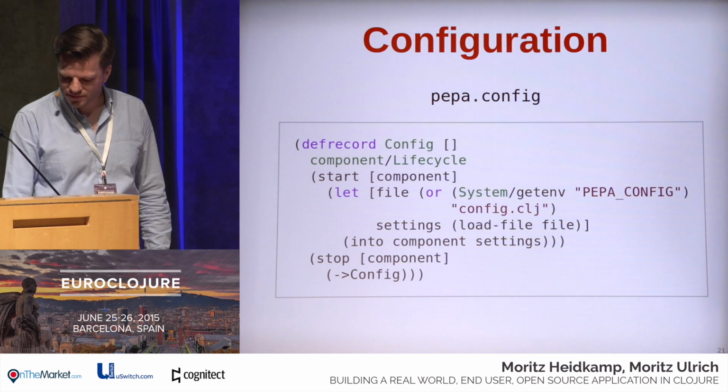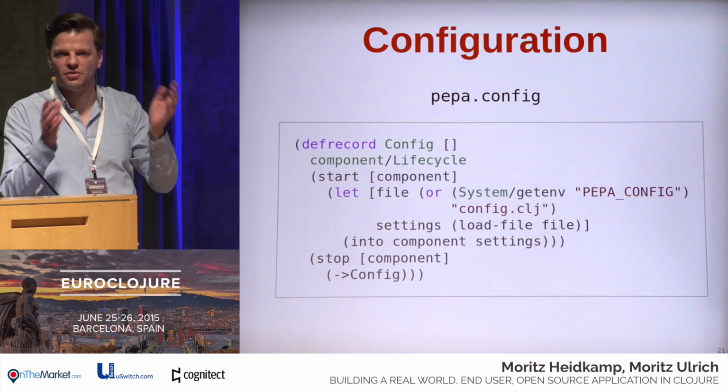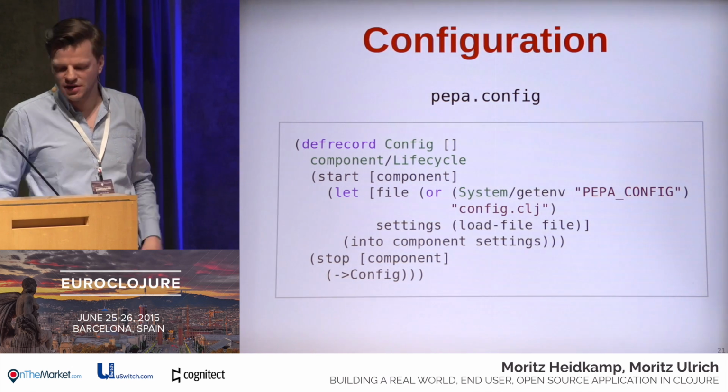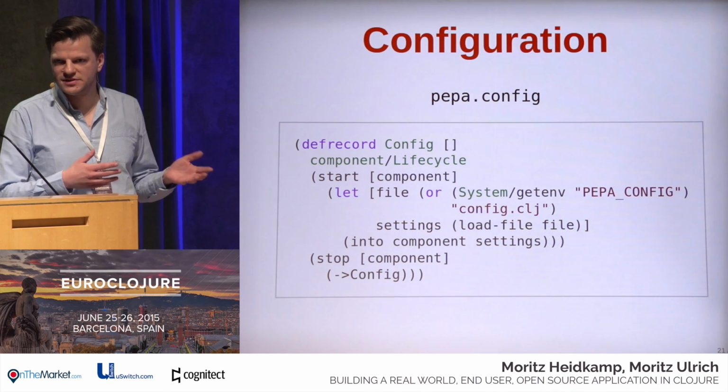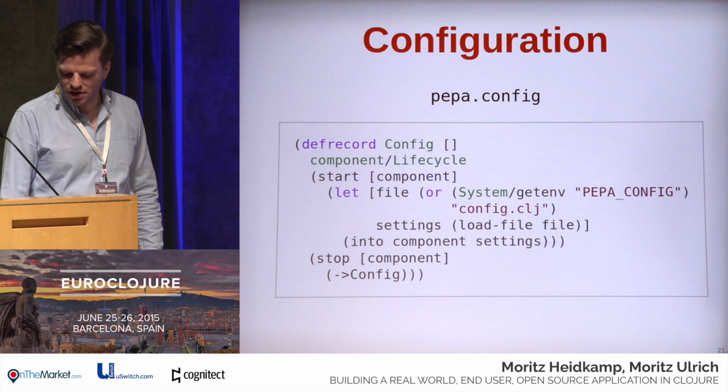It's not restricted. And we do another trick here. We merge all the settings right into the component because the component is empty itself. We can just use it as the config, essentially. Right, so these configs are just records, and they are like maps, so we can use the component itself as a config object.